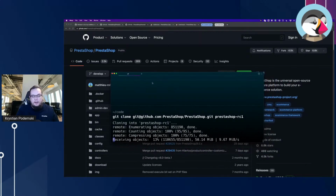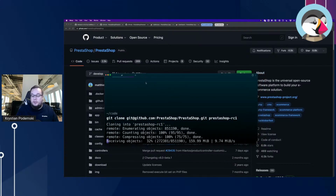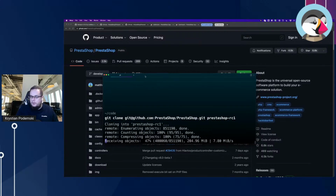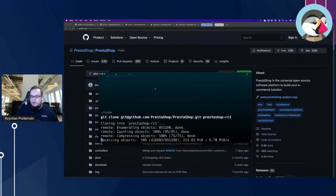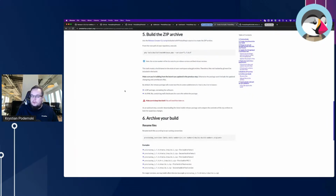And I will show you a way to create a build that you normally would download from GitHub or from any other source that is providing you with the PrestaShop installer. And I will show you how to create this kind of installer yourself. Basically, what we are trying to do is to create your own distribution of PrestaShop, which is now possible thanks to the custom command that is available in the software.